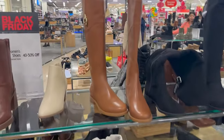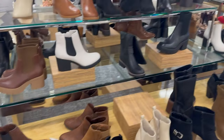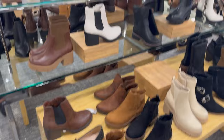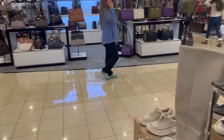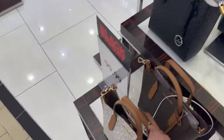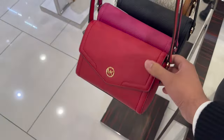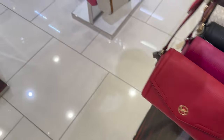Yeah, I feel like boots like these, that are on this table, are not really the most popular styles of boots. I think those are a little bit more popular in a sense. That's just my opinion. Then they have some Michael Kors for half off. These are $99. These are $99 as well.